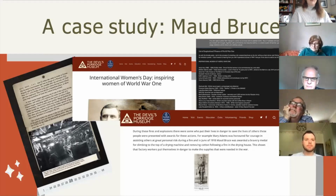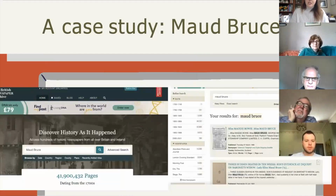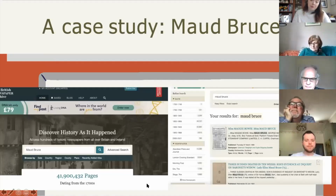So after visiting these sites, I went to the British Newspaper Archive, and the image on the left here is the front page of the British Newspaper Archive.